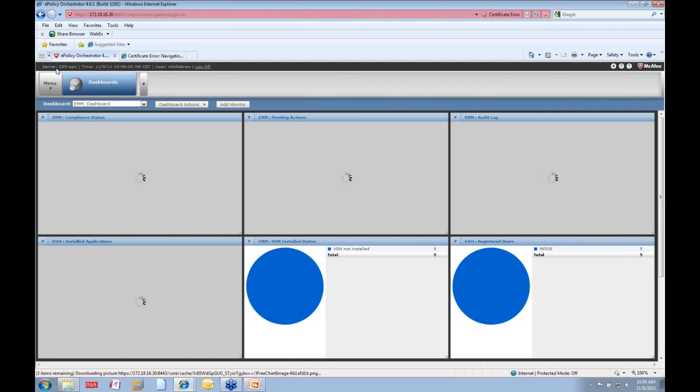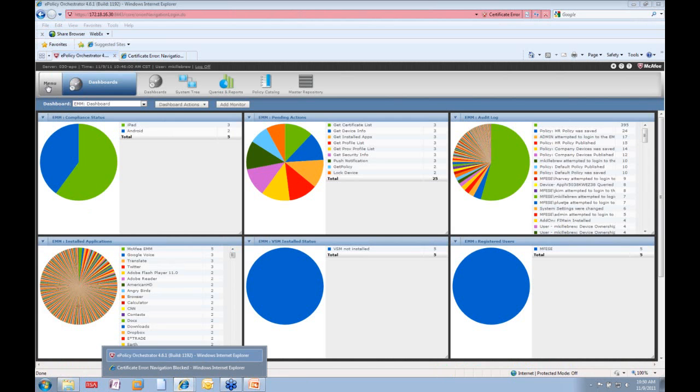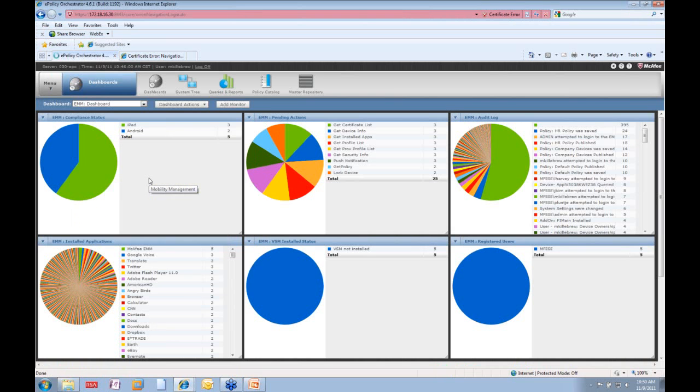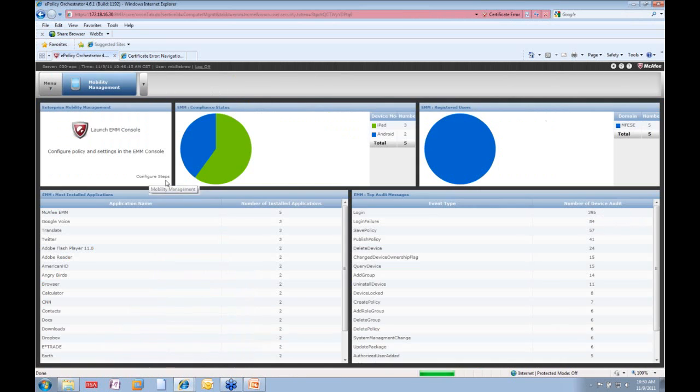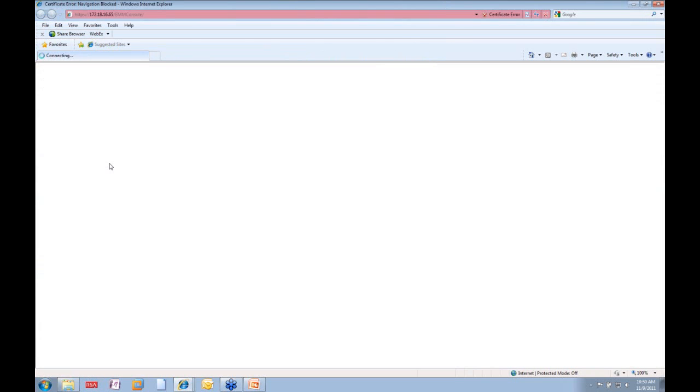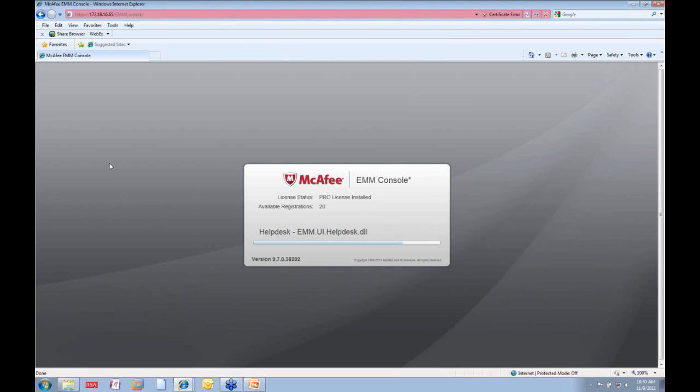And then finally, it comes down to management. Management for us is a very simple process. This is where you can sign on to the ePolicy Orchestrator and launch the mobility management console. Oftentimes this is done through a single sign-on capability, so you're not having to re-enter your credentials. At this point you would log into that management server that we just looked at on the previous slide, and from there you have the ability to see all the devices that are available.